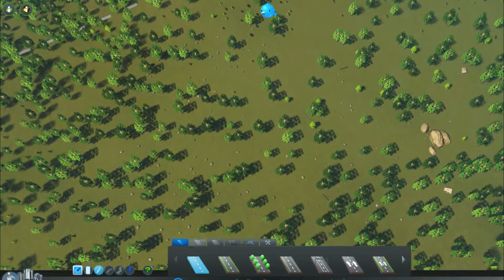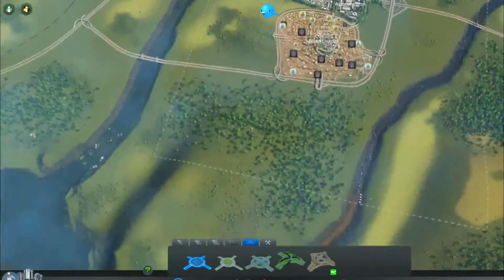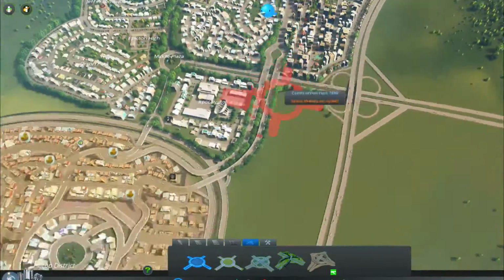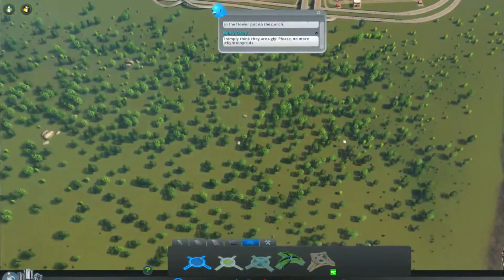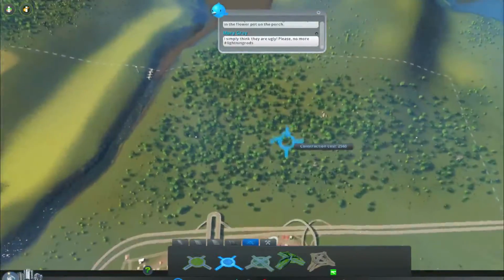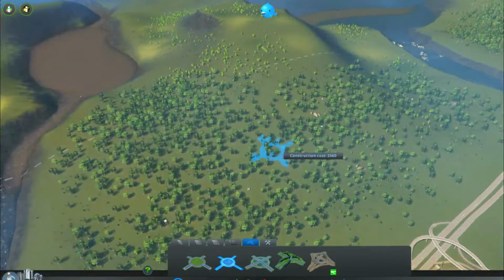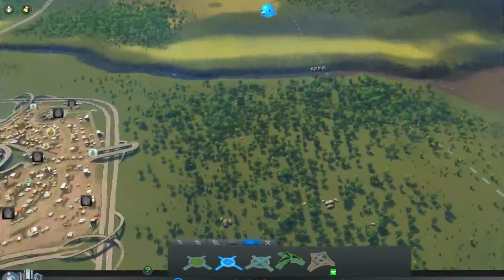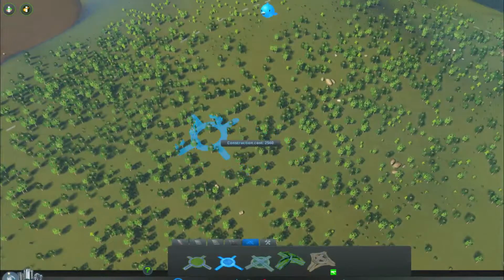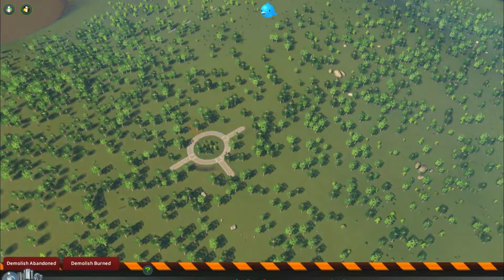So, without further ado, we're gonna take a large roundabout as the center, just as we did with our old town. Actually, I'll take a small one because I don't want it all to become too big. As I said, it will be a small suburb for at least the foreseeable future. We don't want to add the high density buildings. We just want to keep it a bit small so that it all also stays very cute.